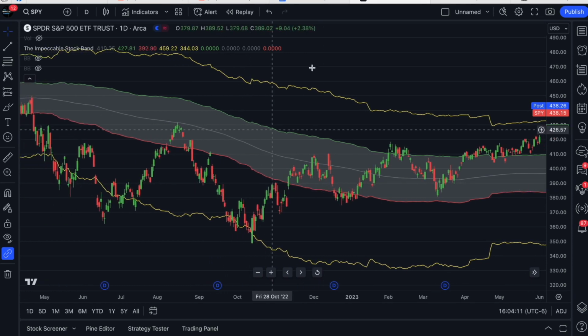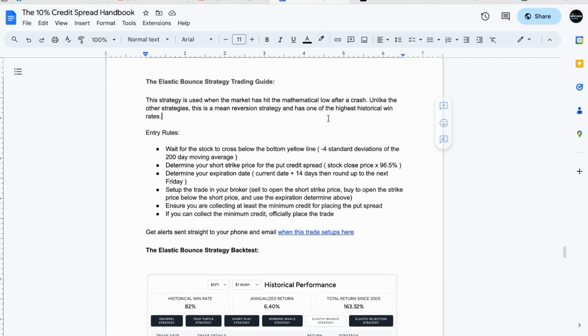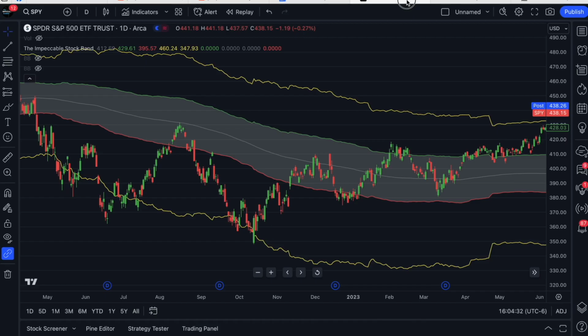Anyways, let's dive into how we set up this credit spread trade. So if we look at this, we're waiting for the stock to cross below the bottom yellow line that we just discussed. Then how do we set up this trade? Well, just like the prior one, we're going to set it up at 96.5. So this means that we're going to look at the stock's close price and we're going to multiply it by 0.965.